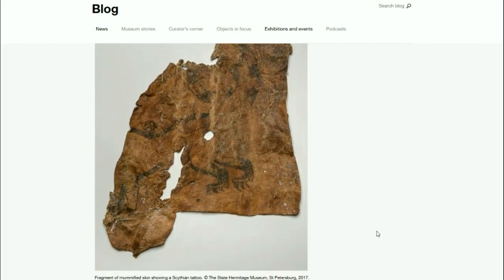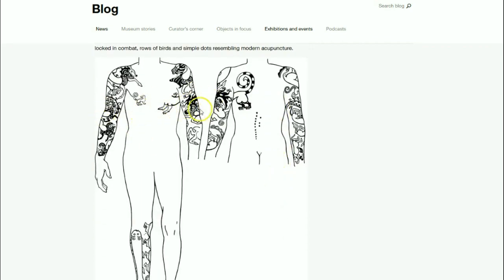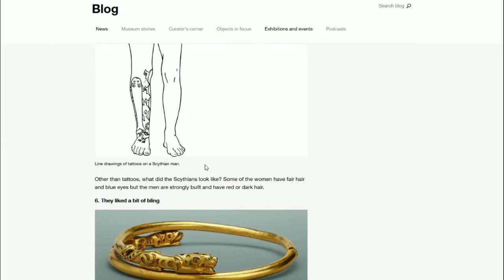They were also tattooed. Here is some mummified skin from a Scythian tattoo, and you can see the markings there. In this image you can see some of the tattoos that were representative of the Scythian people. Quite interesting and fascinating. Look at the detail in some of those.